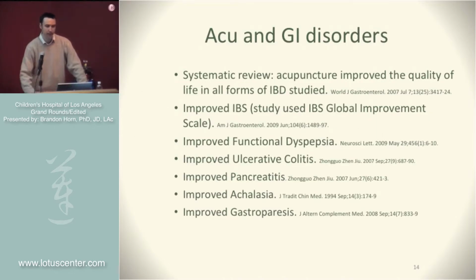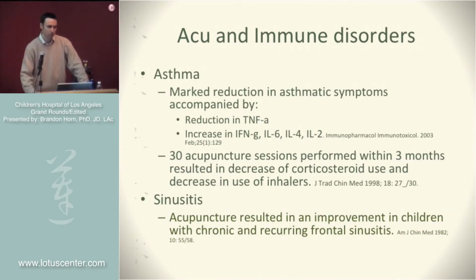But in GI, for example, there was a systematic review. Acupuncture improved the quality of life in all forms of IBD studied. It was shown to improve IBS, functional dyspepsia, ulcerative colitis, pancreatitis, achalasia, and gastroparesis. In immunological disorders, in asthma, for example, they showed a reduction in asthmatic symptoms that were accompanied by changes in the blood work, the reduction in tumor necrosis factor alpha, and an increase in gamma interferon, IL-6, IL-4, and IL-2.